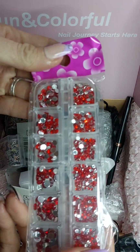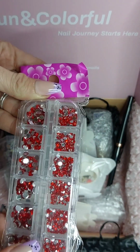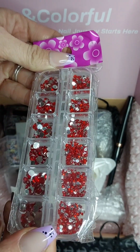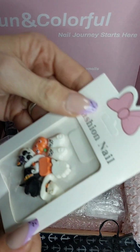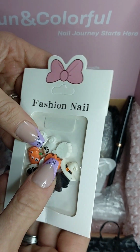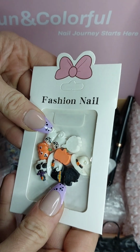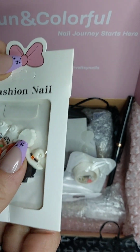Oh, wow. Red rhinestones. I don't know if I have any red ones. I got them now. Some Halloween charms. These are a little big. But that's cool. They're pretty. They're cute.